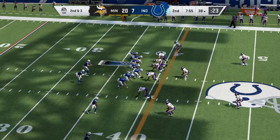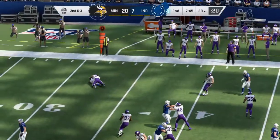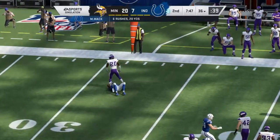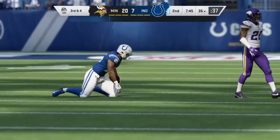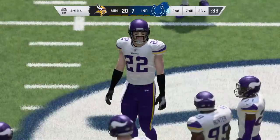Block 15. Here we go. Let's bring it. Out of the gun, here's a give to Mack. And there is nowhere for him to cut back as he's taken down in the backfield. He lost 2 there, and it's 3rd down.